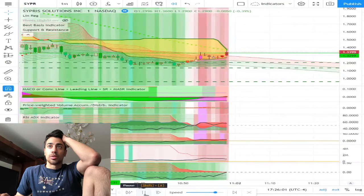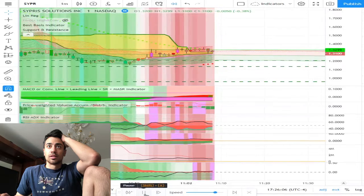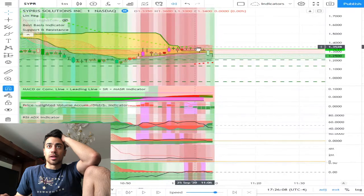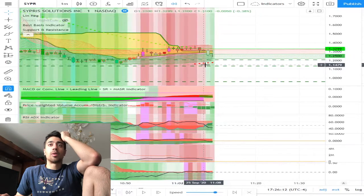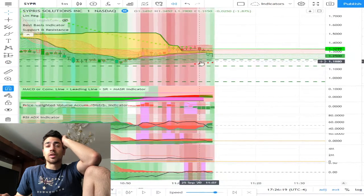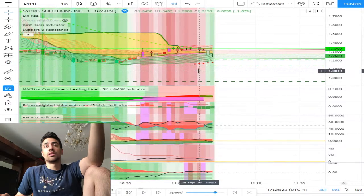It went to 1.29, went up. It didn't go above the clouds, so I didn't want to sell it. Well, it did go above the clouds. I wanted to sell when the parabolic stop and reverse flipped. Is it parabolic stop and reverse? I think it is. Yeah, it is. Parabolic stop and reverse started showing an uptrend, because I want the best uptrend.